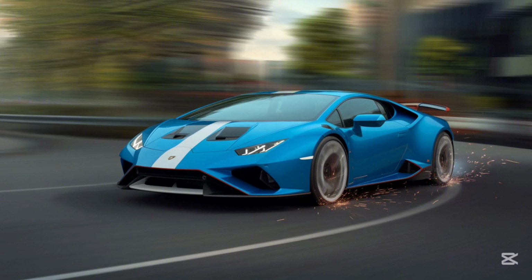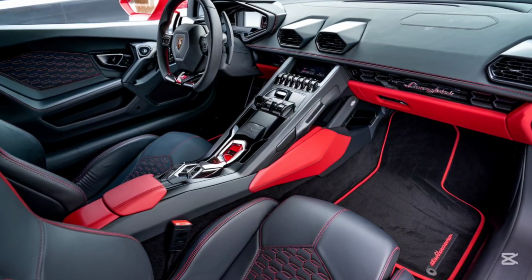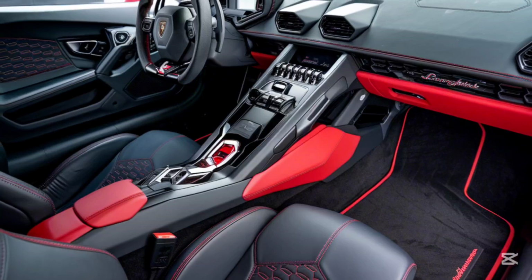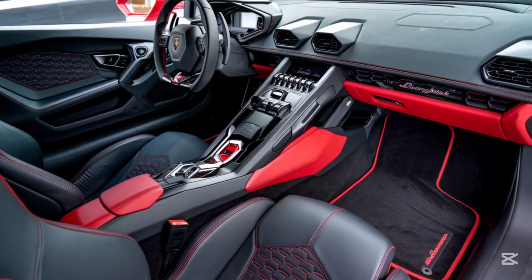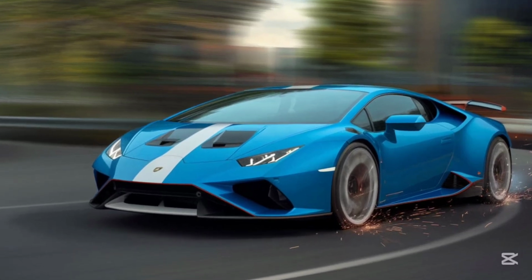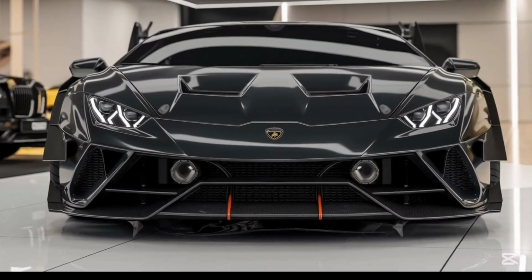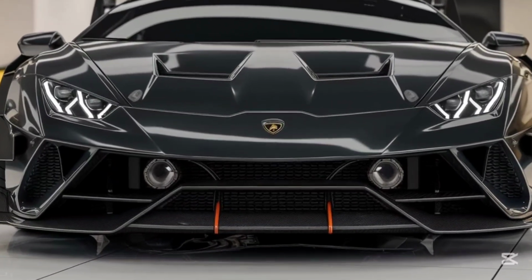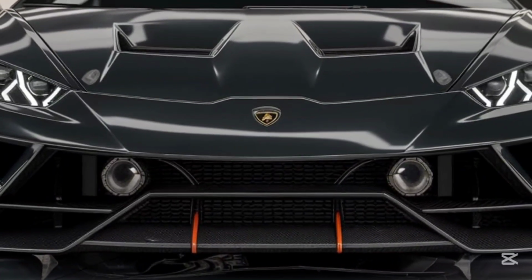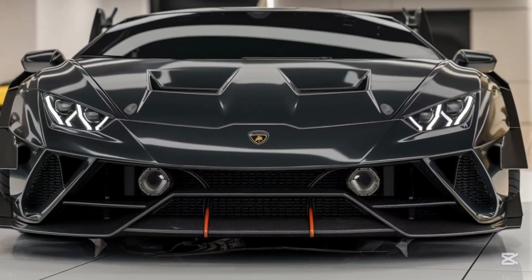The 2025 Lamborghini Huracán also makes strides in sustainability without compromising performance. It features lightweight materials and improved fuel efficiency compared to its predecessors. Additionally, Lamborghini has hinted at integrating hybrid technology in future iterations, aligning with the brand's commitment to reducing its carbon footprint. Priced at approximately $270,000 for the base model, the Huracán remains a dream car for many, offering a perfect balance of performance, luxury, and exclusivity. If you're lucky enough to experience this supercar, you'll quickly understand why it's one of the most coveted vehicles in the world.